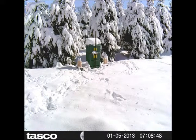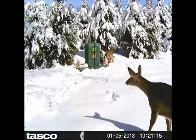So it's not a high-use feeder, but the deer do frequent it enough, and when they do, they get a ticicide on their ear that kills the Lyme tick. It's the same ticicide that you use on your dog, and also you spray on your clothing to keep deer ticks away. It is an effective way of managing the deer tick population.